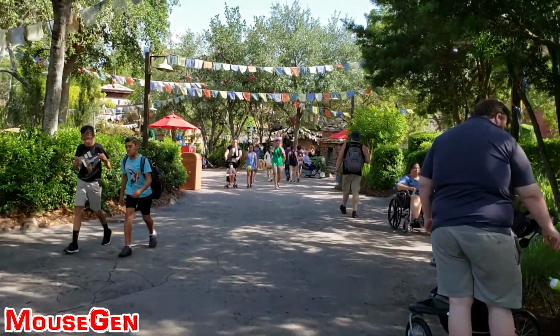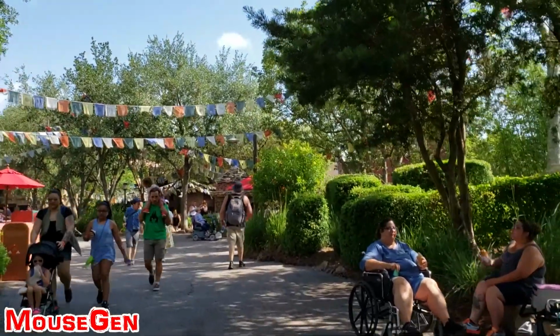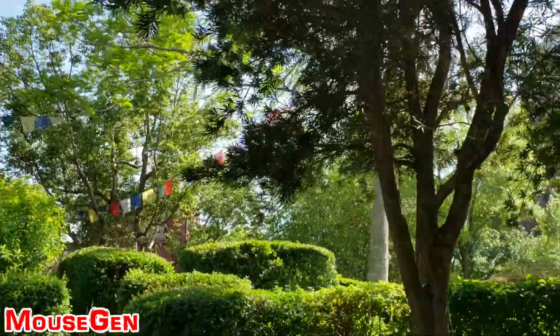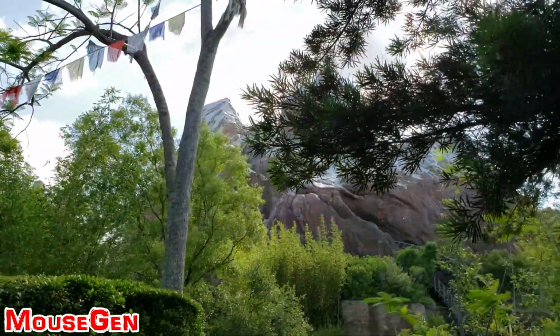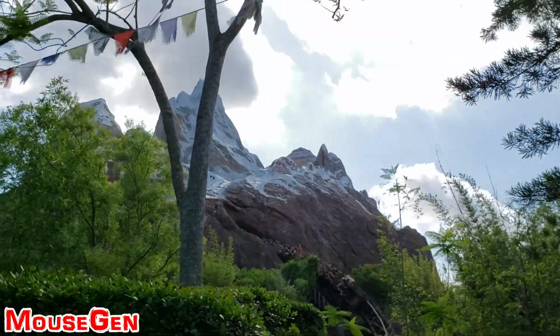Let's see, we're walking around. Everest is through the trees right here. Screams of terrified riders.